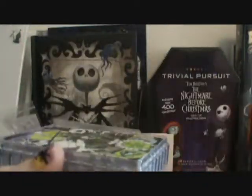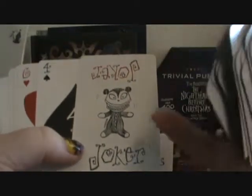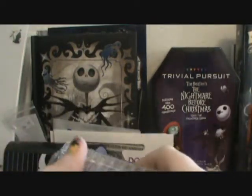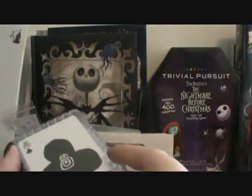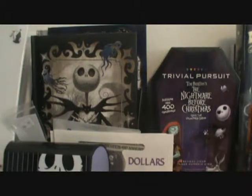Here's my deck of cards that I do use. They have Sally, the Mayor, Jack. All the aces are different. They're all mixed up right now. Oh, and then the Demon Teddy, or the Vampire Teddy, is on the Jokers, which I thought was really cool. There's Shock, and there's Barrel. So the aces consist of Jack, Lock, Shock, and Barrel, and then the King, Queen, and Jacks are Jack, the Mayor, and Sally, and then the Jokers are the Demon Teddy. Vampire Teddy, Demon Teddy, same difference.